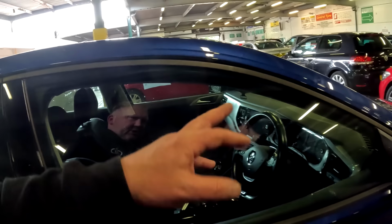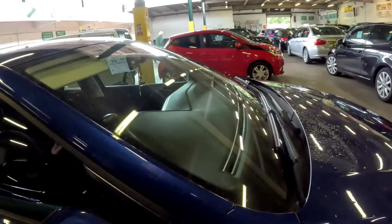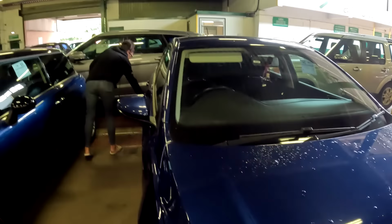Seats look nice, but this looks like the pre-facelift. They don't look much different. No. Dash is very similar. But it's got a little bit more of a shape to the body, isn't it?